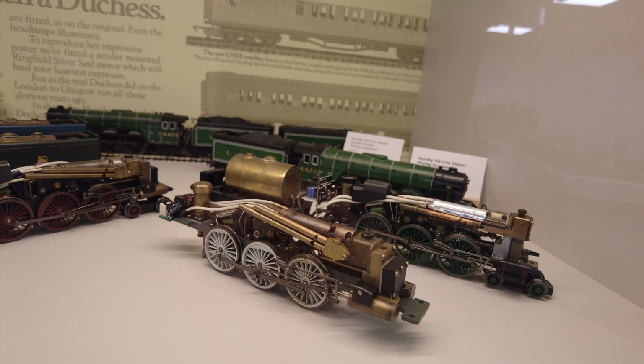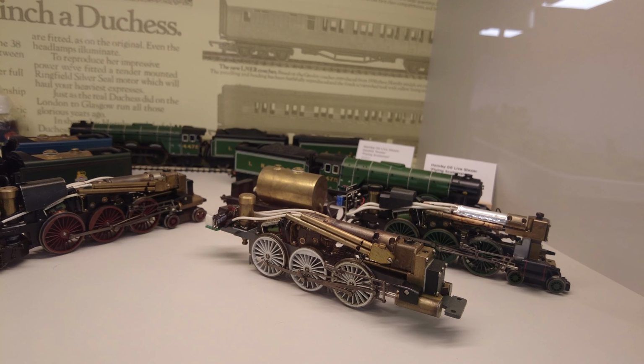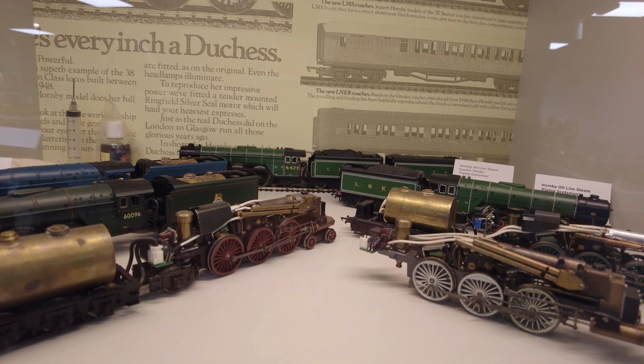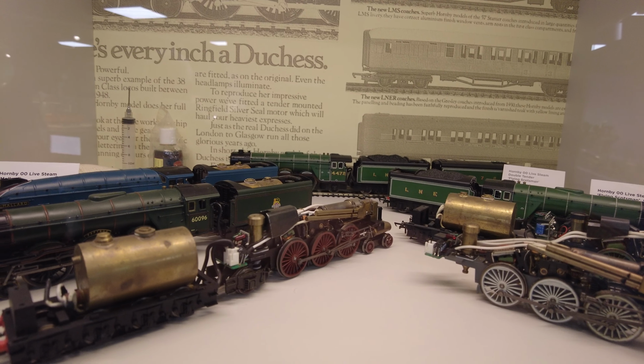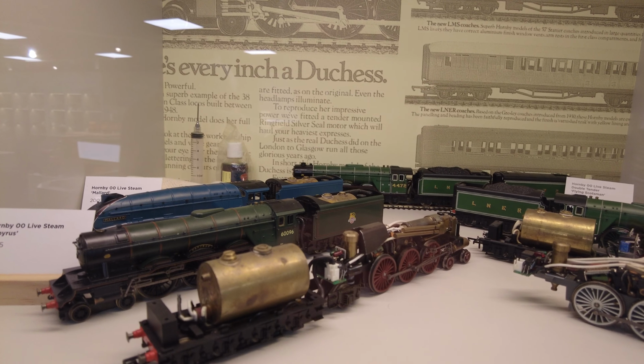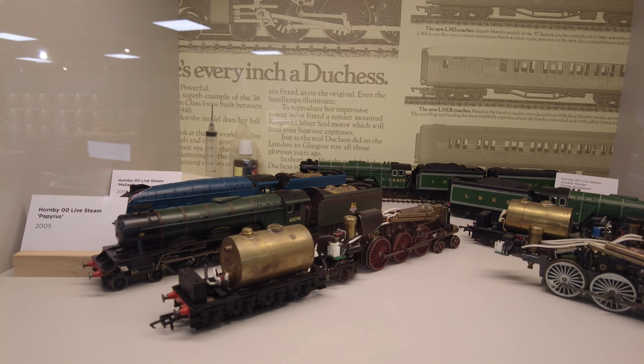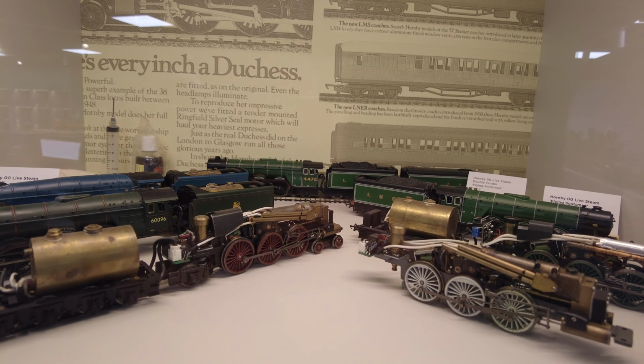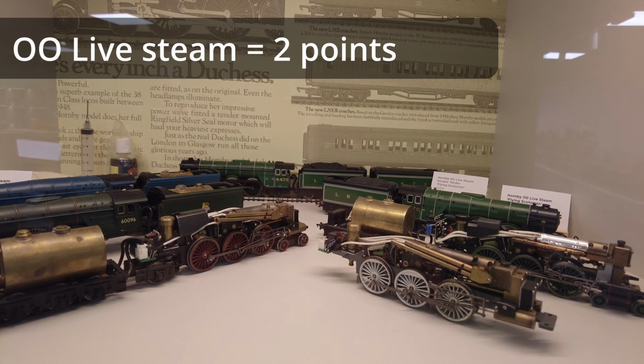And Hornby's crowning glory, the live steam models, not steam generator, but actually locos that run on steam in 00 scale. And wonderful, wonderful pieces of engineering. I've said it many times before, but if you have any of these, I think this has got to be worth 2 points.